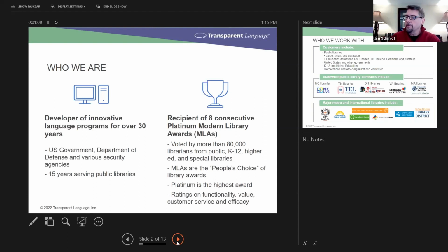We are the recipient of 8 consecutive Platinum Modern Library Awards. If you're not familiar with that particular award, it's kind of like the People's Choice of librarians. Over 80,000 librarians from public, K-12, and higher ed vote on the digital services that they buy for their patrons. We're ranked on various criteria of functionality, value, customer service, efficacy, that kind of thing. And we've scored the highest level award you can get, platinum, for the last 8 straight years. We're really proud of that.